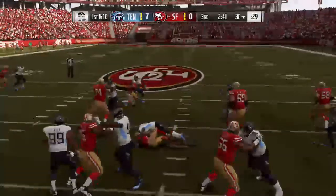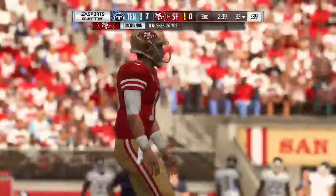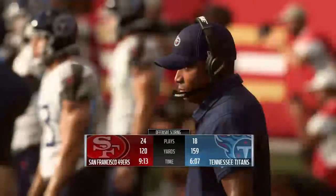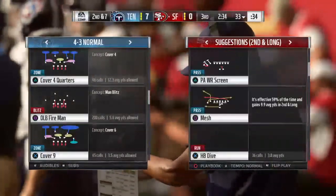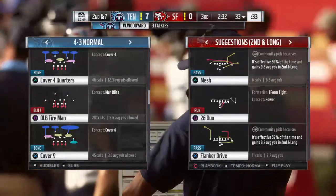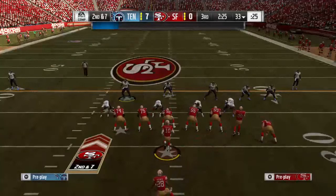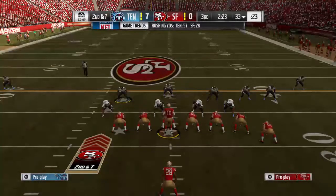Now McKinnon to start the drive. And he'll get this up only to about the 33. Wesley Woodyard there on the tackle. Now they struggled to get him rolling on. I think it's time to abandon the running game. I would say keep feeding the horse, and I believe he'll eventually reward them, especially as we get deeper in the game.